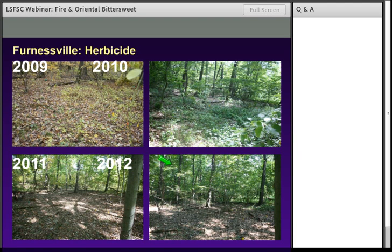So here we have a plot that was herbicided between 2010 and 2011. And let's see if I can get my arrow back. Where's my arrow? There it is. Okay, so this is a pre-treatment photo. And then you can see there wasn't much cover in this plot to begin with, but there's virtually no cover. And these were foliar sprayed plots in this case.